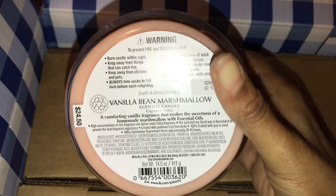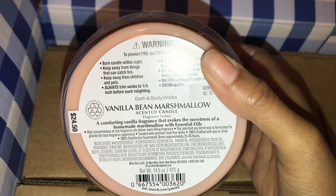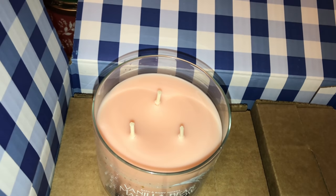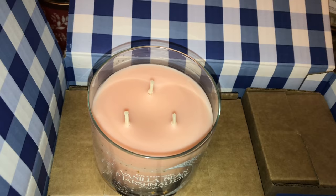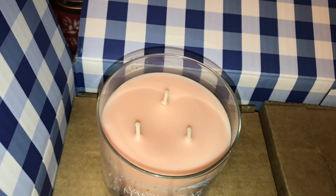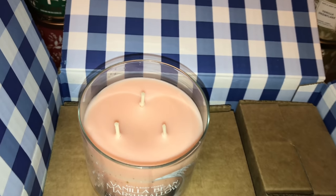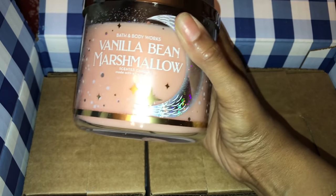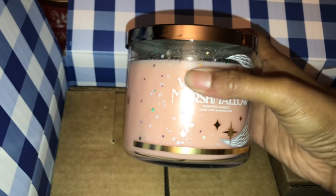So here are the scent notes: a comforting vanilla fragrance that evokes the sweetness of a homemade marshmallow with essential oils. Oh, it's so good, guys, and the wax is really pretty. This is a really heavy scented vanilla. You get the marshmallow, it's creamy, the marshmallow almost has a cocoa scent to it. It smells amazing. So this has become one of my favorite vanilla scented candles for the holidays. Nice vanilla gourmand, and you get the gooeyness of the marshmallow. It is amazing.